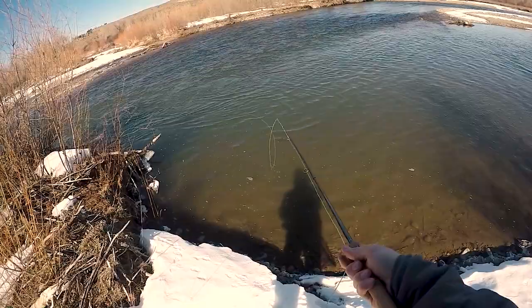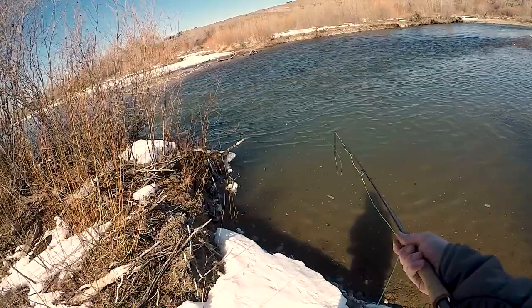Put a San Juan worm up top, a red wire worm up top, down to a little red midge at the bottom.